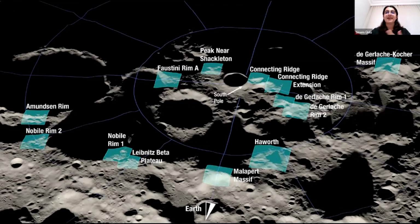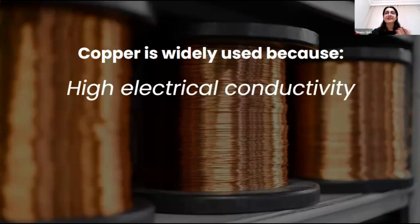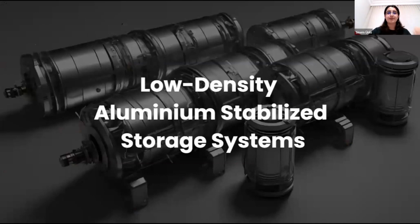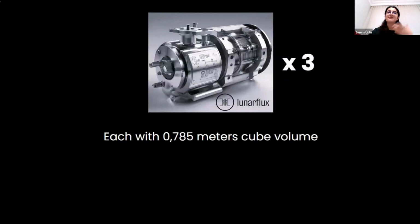And now that we eliminated the cryogenic system, there was still another problem, the mass of the stabilizer. Copper stabilizers are widely used because of their high electrical conductivity to mitigate the risks by providing a backup pathway for the current to flow in case the superconducting state is disrupted, and this enhances the overall safety of the storage. However, the copper is also really high in density, and thus increasing the mass of the system, so we had to focus on utilizing a material with lower density while still ensuring safety. And this is where we came up with our low-density aluminum stabilized storage system. By reducing the mass and launch cost by 3.3x, we were able to create a design that will stay within the limitations. And we integrated a system that includes 3 SMES modules connected in series, each with small volumes.